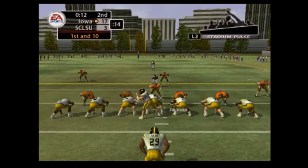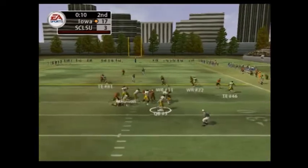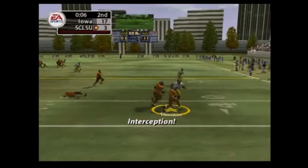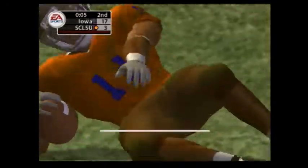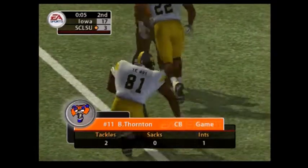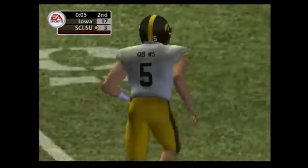They come out with a big set. They'll throw on first down. He's under pressure. Watch the middle. Picked off. And they come up with another turnover. Yeah, the defense is playing very opportunistic out there today. That was their third interception of the game.